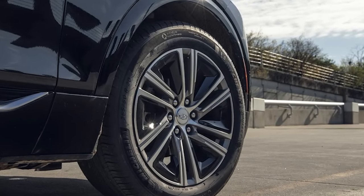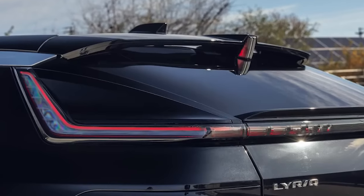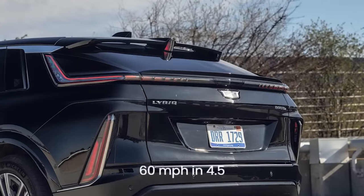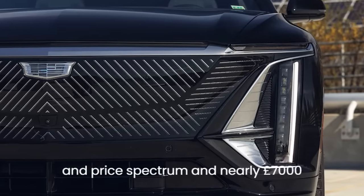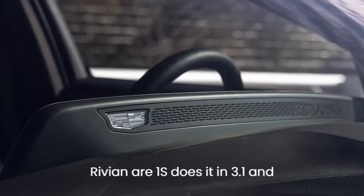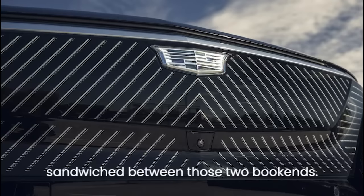That should be energetic enough for most people, but it's only mid-pack in the EV universe. A Hyundai Ioniq 5, for instance, scoots to 60 miles per hour in 4.5 seconds. At the other end of the size and price spectrum, a nearly 7,000-pound Rivian R1S does it in 3.1. And there are a lot of ballistic EVs sandwiched between those two bookends.